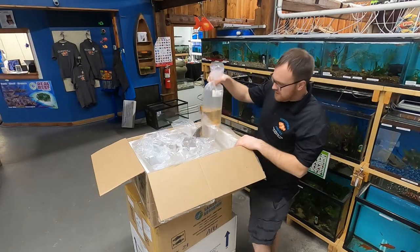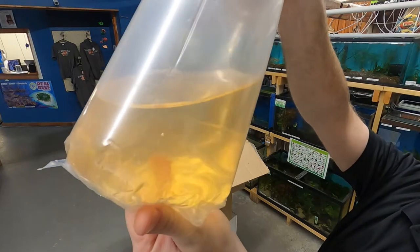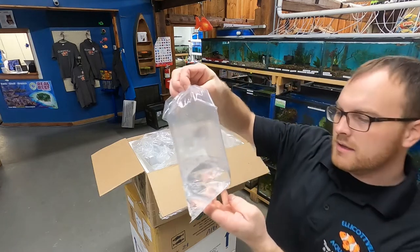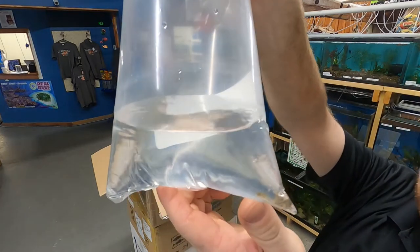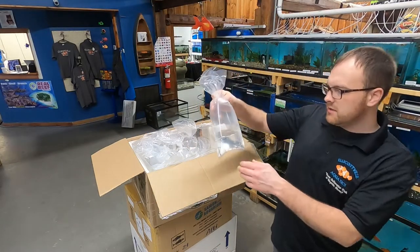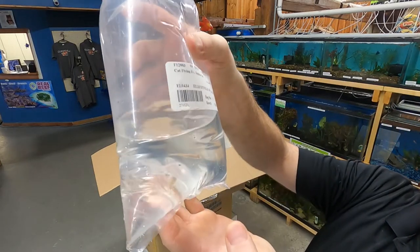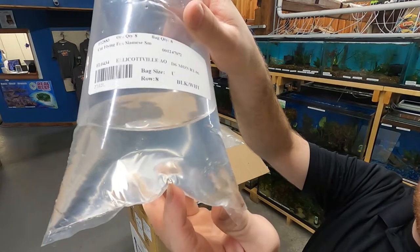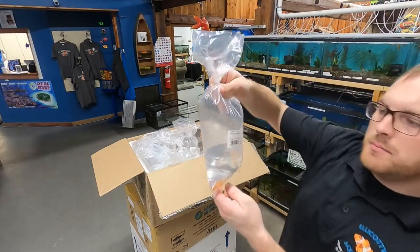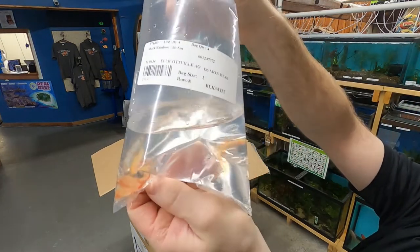All right, next up is another red-faced gold Severums. All right, next up is some pea puffers. Cool. All right, next up is going to be some flying fox catfish. Great algae eaters. They'll even eat that longhair algae. All right, next up is going to be some albino rainbow sharks. Haven't had those guys in a while.